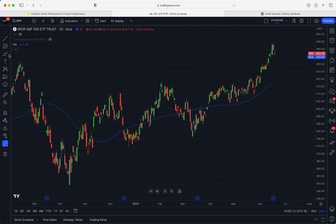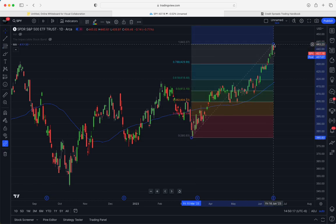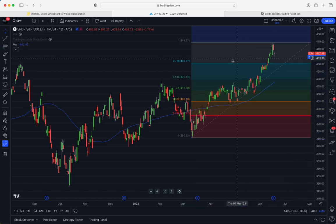Trace up to here. Oops, I did it in reverse order. Let's get rid of this and redo it. We're going to trace from the bottom to the previous top, just like that. And now we can see where our next level is. Our next level is right here at 430. So that means we want to place a credit spread around 430. We're going to be selling the 430 and buying the 429. And that's how we're going to set up our put credit spread trade.